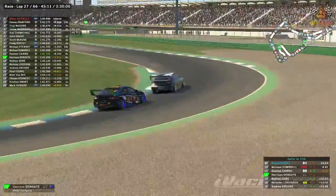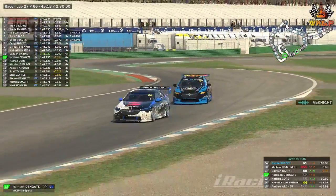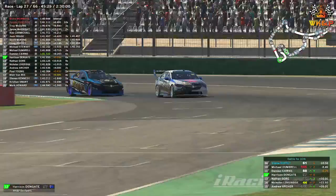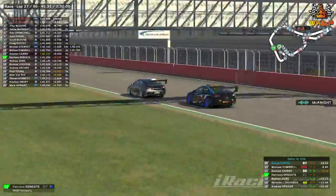Anyway, Harrison's all over the back of Damien Cairns here from Taipan Esports. This is another great fight back from Harrison. I still don't know exactly what happened, why he ended up spinning or crashing and ending up back there. Not sure what young Harrison's been up to. We might move forward back up through the pack again.